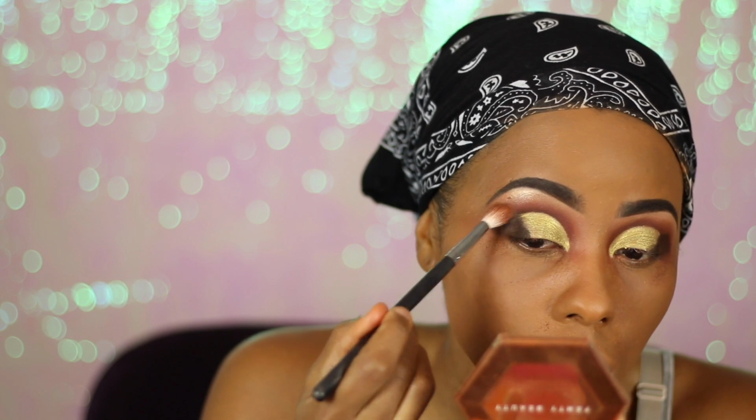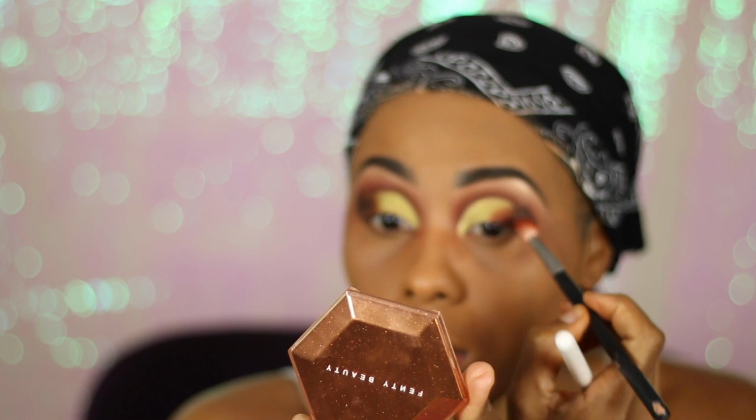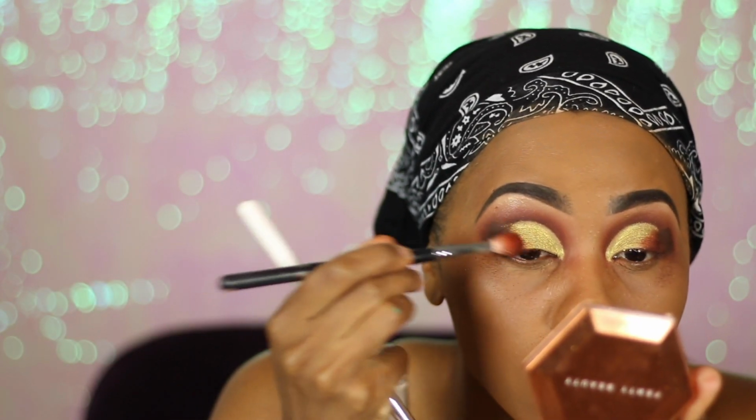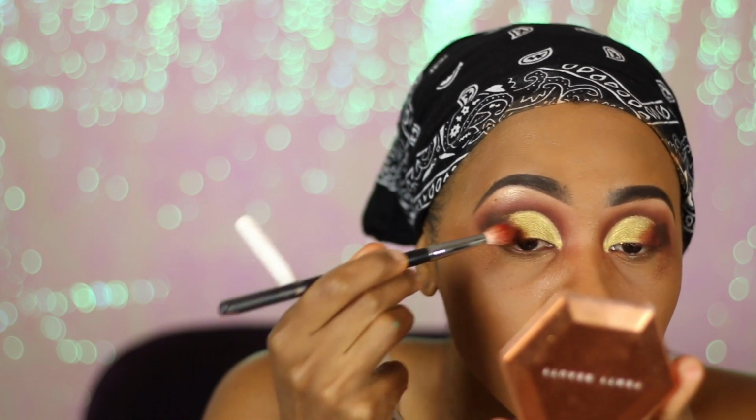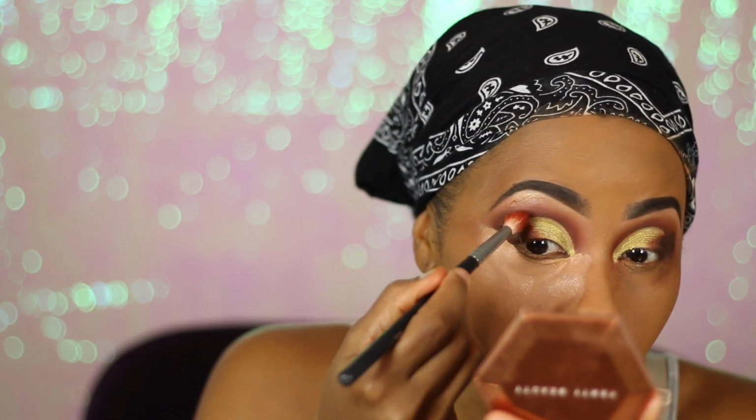And I'm using another fluffy brush again to kind of blend that color out, but you also want to drag that color back into the inner corner of the eye to kind of make a very pretty gradient effect. And I didn't show you guys, but this reddish brown color that I'm adding back is that pretty reddish orange color from the Saharan Palette.